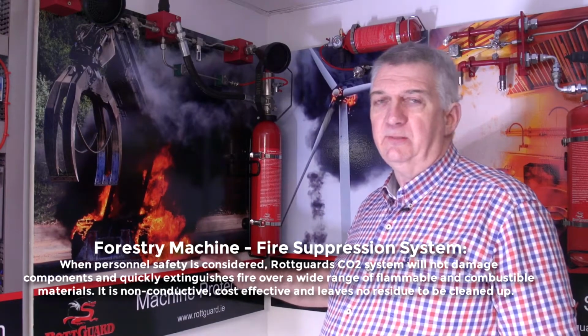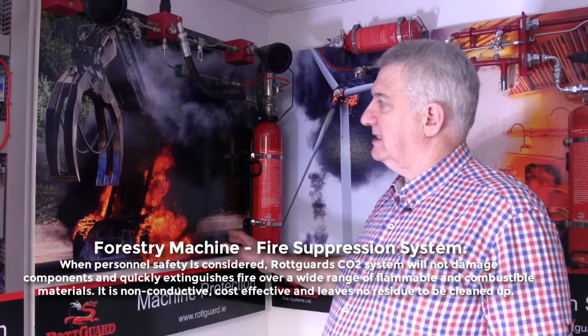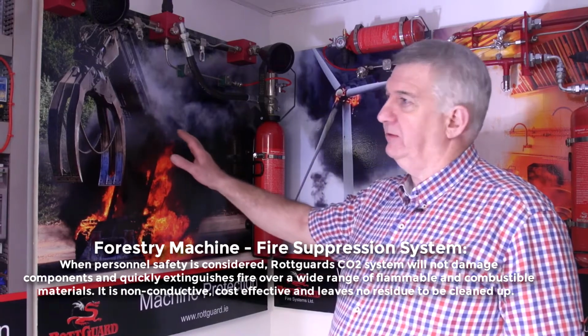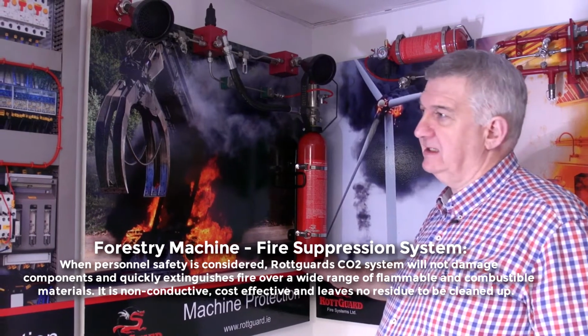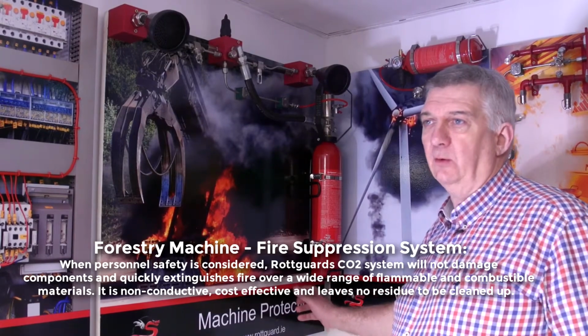This here is our high pressure CO2 indirect application system. We use it for the protection of machinery like this. CO2 is the only agent that is recognized within the NFPA standards for local applications that are not totally enclosed.